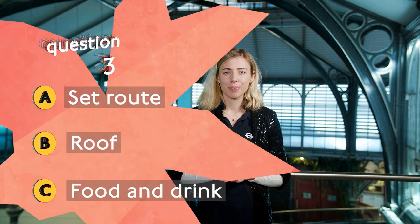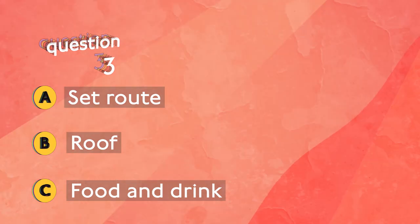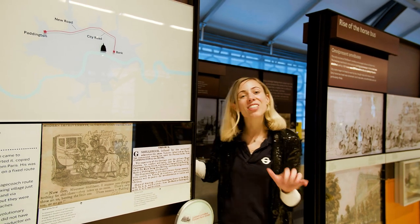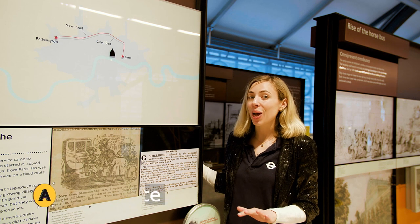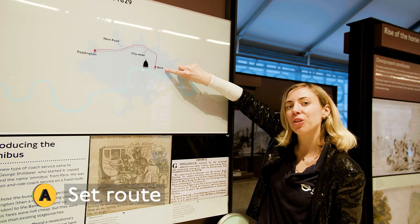Third question. What do you think made the omnibus different to private carriages that were also operating at the time? Was it A, they had a set journey and you could hail them at any point? Was it B, there was a roof that covered the passengers' heads? Or was it C, there was food and drink on board? And the answer is A. This is the first time that you could hail an omnibus and that it had a set route that it stuck to every time.